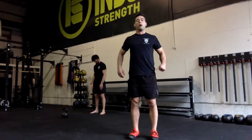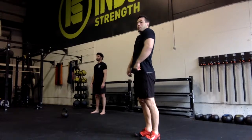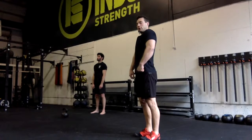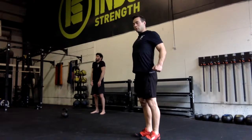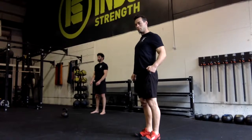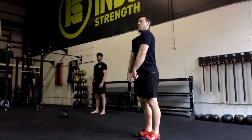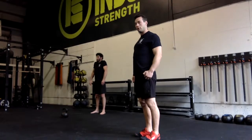All right, good. All right, let's do some shoulder circles. So we'll go forward, up, back, and down. We'll hit five this direction, and then we'll switch. All right, that's five for me. So now we'll go back, up, forward, and down. Hit five this way as well.